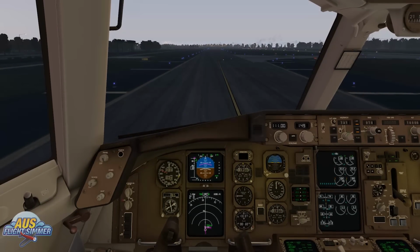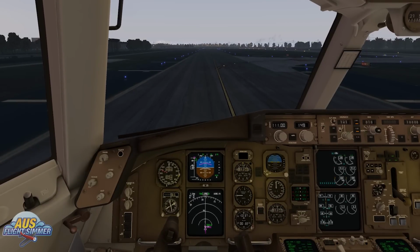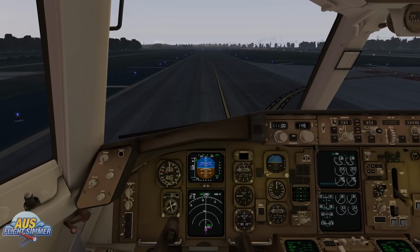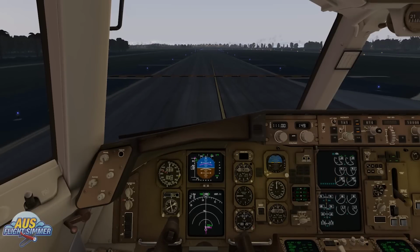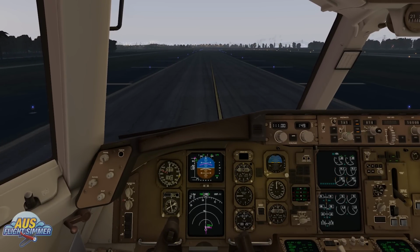But we're nearly coming up to the end of our taxiing, and then we'll get prepped. We won't hold long. I'm not actually doing this flight on VATSIM or online, but I will in the future so you guys can hear some ATC. But just for the first flight of the full flight videos, I'll just do a quick flight offline.